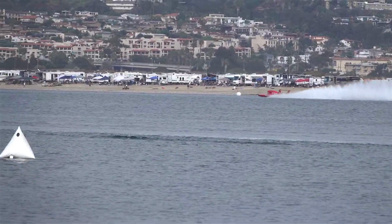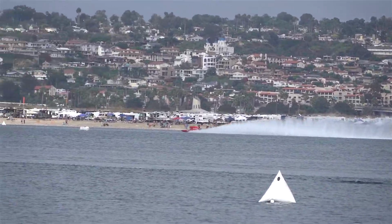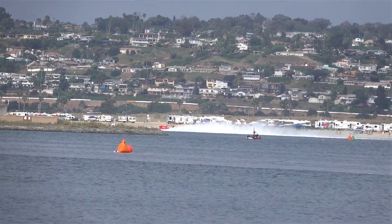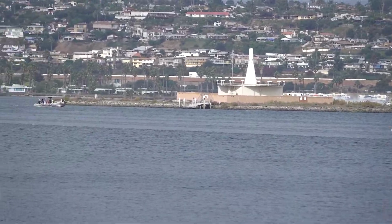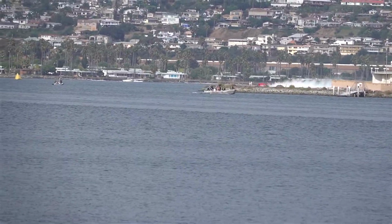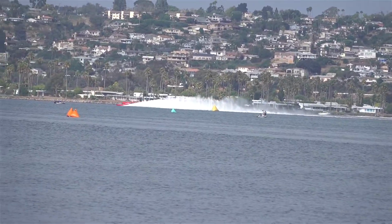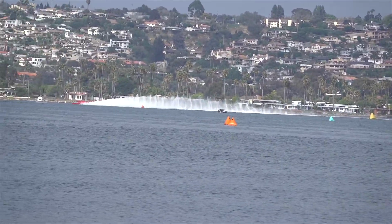Coming down to the finish line, into lap 3 for qualifying for the U12, J. Michael Kelly and the Graham Trucking. 154.753. 154.753, so that is the fastest of his 3 qualifying laps.